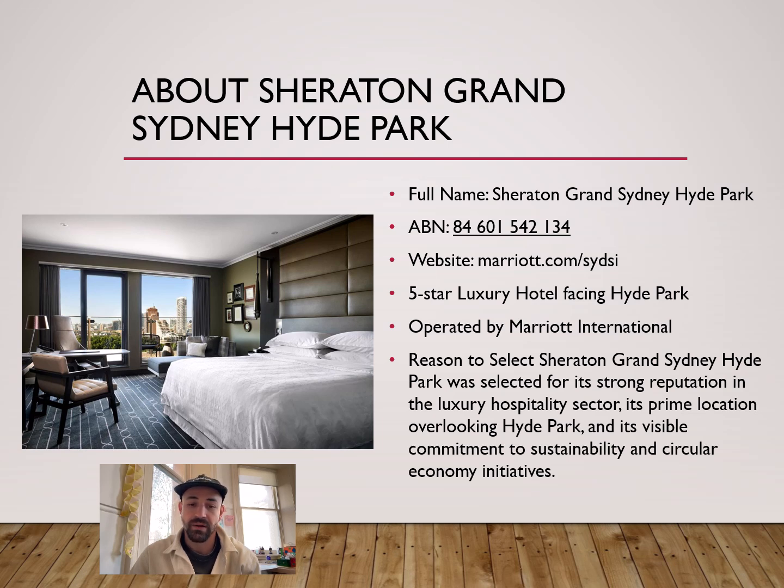Now I'm presenting on the Sheraton Grand Sydney Hyde Park. It's a prestigious five-star luxury hotel located in the heart of Sydney, overlooking the iconic Hyde Park. They are operated by Sheraton International. This hotel is known not only for premium hospitality and elegance, but also for its growing commitment to environmental sustainability. We chose this hotel because it stands out in how it combines luxury with eco-conscious operation, especially through the adoption of circular economy principles, which are vital nowadays.